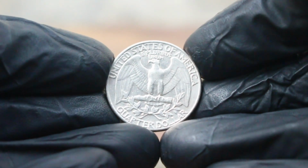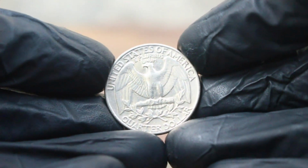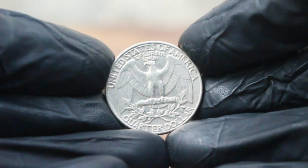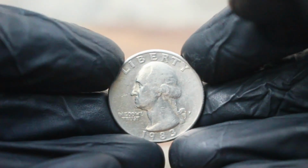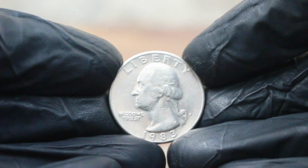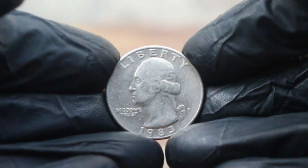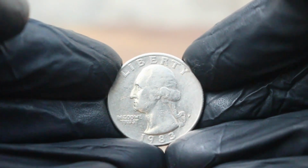One of the notable aspects of the 1983 P quarter is its design. Featuring the iconic portrait of George Washington by John Flanagan on the obverse and an eagle with outstretched wings on the reverse, the coin embodies the classic aesthetic of American coinage. However, many of these coins exhibit weak strikes and less defined details, a result of the mint's aging equipment and the high-speed production processes of the time.